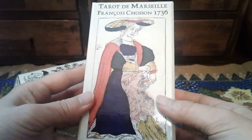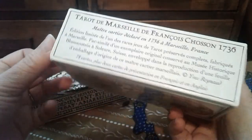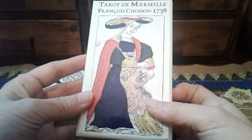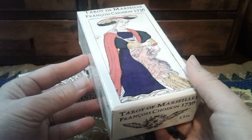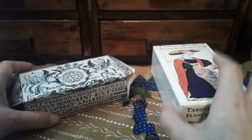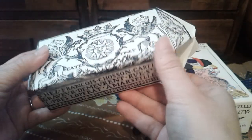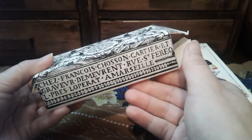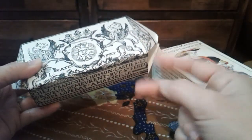So this is the Chosson by E. Reynaud from tarotdemarseilleheritage.com. I think he worked on this with a colleague of his who created the Millennium Tarot de Marseille, Wilfried Houdouin. So the original packaging looked like so, and apparently dating these things is quite difficult, but there is a historical account of a Chosson registering this particular wrapping in two places.